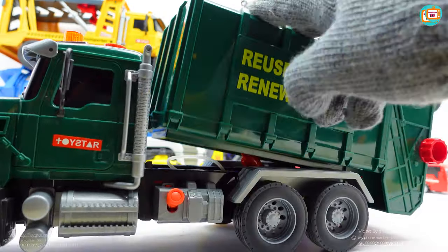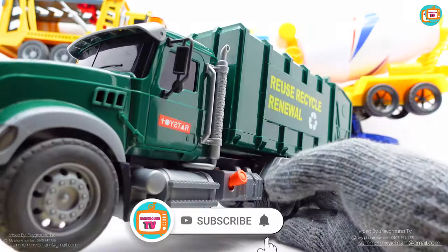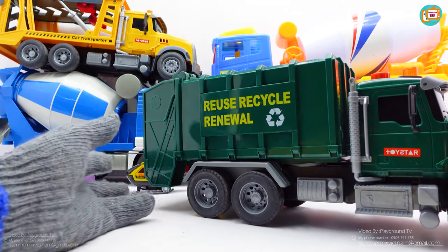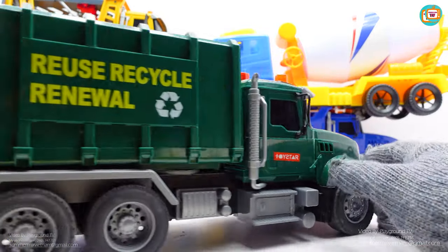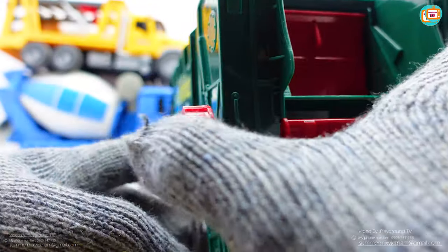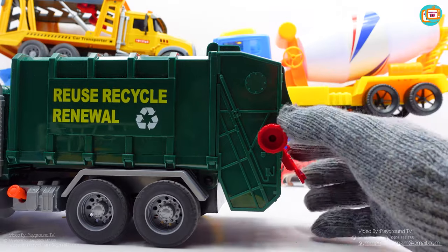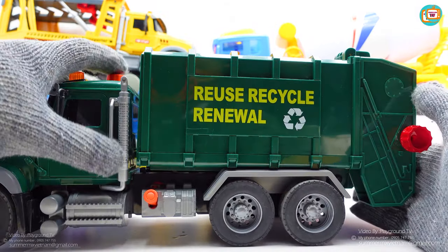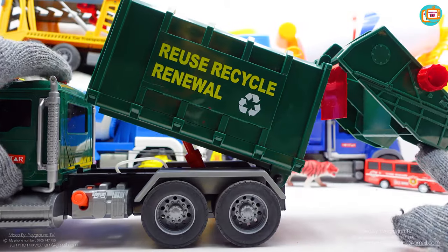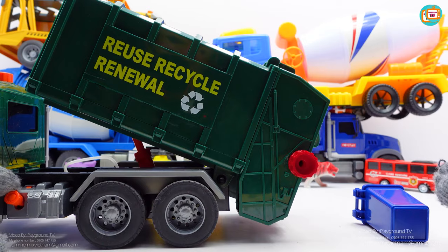The reuse and recycle renewal, super committed for using for long term. Wow, wonderful. Let's check the machine. Wow, look at that. It can bring more things for you. Which has a trash bin? Oh, I have a little trash bin.